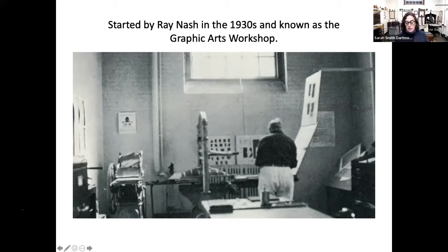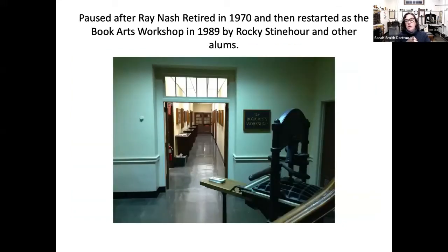And he taught here. He taught book design, printing, calligraphy, letter forms, all kinds of book things here at Dartmouth. And of course, as Alice mentioned, Rocky Steinauer was one of his students, David Godine, Alvin Eisenman. The list is huge of really amazing people who learned with Ray Nash. And then in around 1970, he retired. A lot of the equipment was his, so he brought it home to his farm, and the workshop lay dormant for a while.